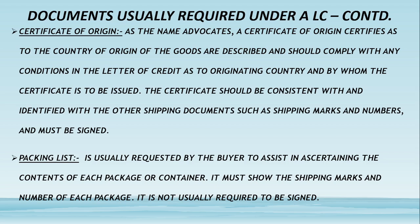Certificate of origin. As the name advocates, a certificate of origin certifies as to the country of origin of the goods described and should comply with any conditions in the letter of credit as to originating country and by whom the certificate is to be issued. The certificate should be consistent with and identified with the other shipping documents such as shipping marks and numbers and must be signed.